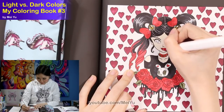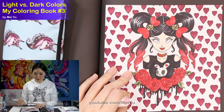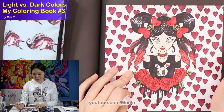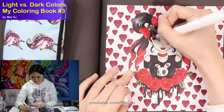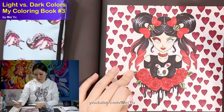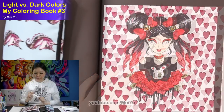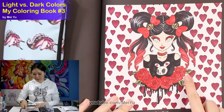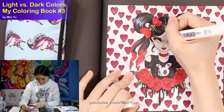It's a nice attention-getting color. And then for her eyelids, I'm gonna make her look a little bit more dramatic with some red. Ooh, that's cool. Look at that. Some nice red eyeshadow. Okay, as for her eyes, I'm gonna use this dark olive green because I really like the green and the red together. So I'm gonna do the same thing in her eyes.